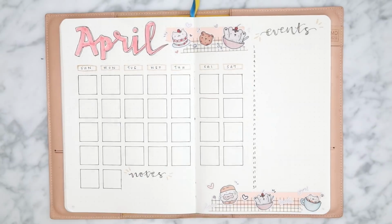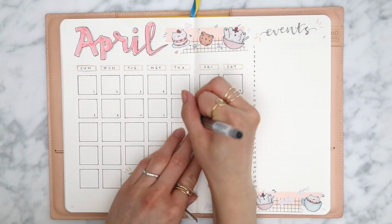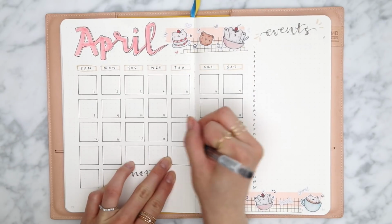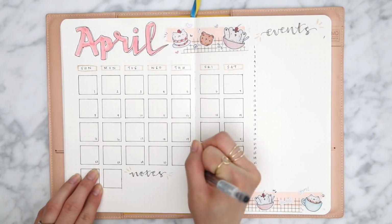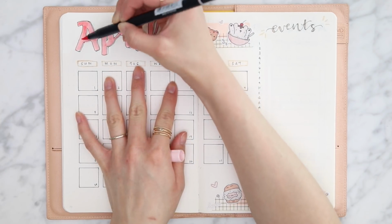I really love how everything turned out. It's really great how a simple sticker set can just make a whole page pop with a cohesive theme. And then for the April, I did kind of a calligraphy with a drop shadow effect, and I thought it looked really cute too.